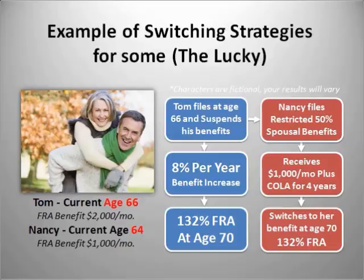Now, this is what was done for the last 15, 16 years when a lot of folks were planning on their Social Security benefits. This is how the planning was done. He would let his benefit grow at the 8% per year, which we learned, and then again, at age 70, he would have a 132% increase over his benefit from 66. Now, in the red boxes, Nancy, his spouse, would file a restricted application because she was 62, and she would get a 50% spousal benefit. The advantage under the old rules is that she would now get that, and her benefit would continue to grow.